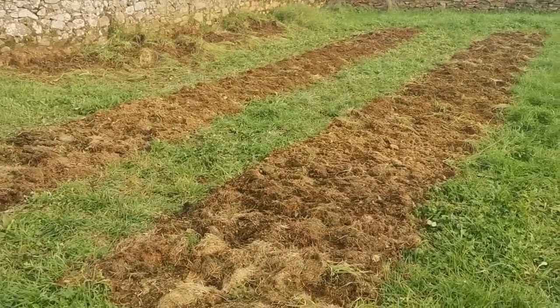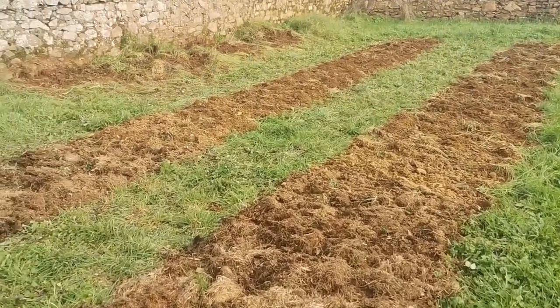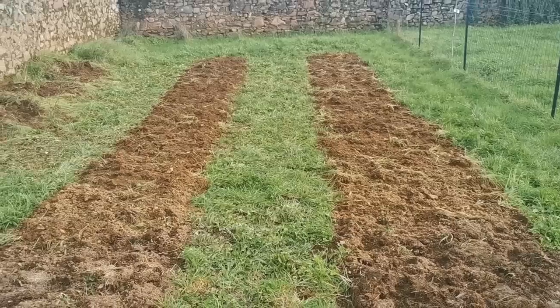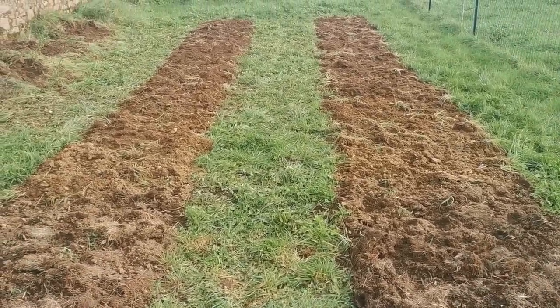Well, that's a good productive start. Pleased with that. I wasn't sure how much of it I'd get done. And as you can see, these two beds now going in line with each other. Nice long beds. I may split them into shorter beds, but I think at the moment we're quite happy with just two long beds there.